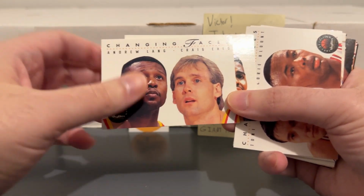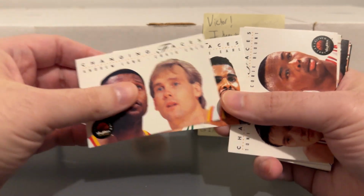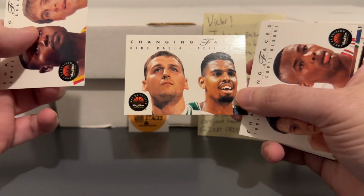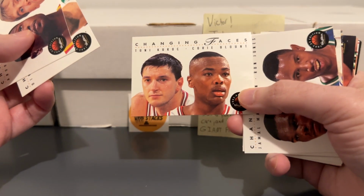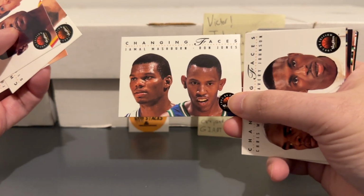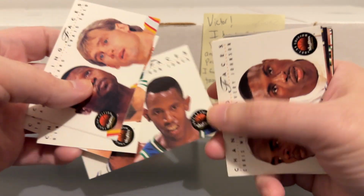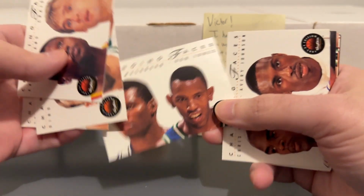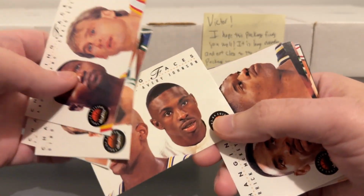It was 2 new players for each team. So it could have been players that they acquired via trade or free agency or through the draft. Kind of a cool idea for a subset. Pretty plain looking, but kind of cool looking at the same time. Popeye Jones was always a weird looking dude. Basketball lifer though, still in the NBA as an assistant coach. Chris Webber, rookie year.